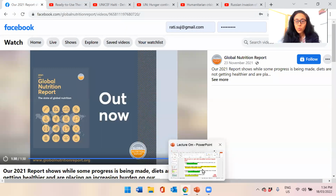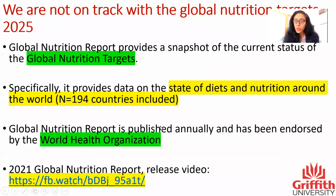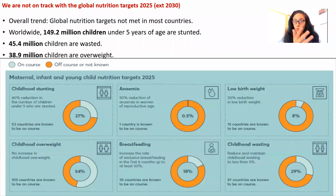All right, so I hope this was a good snapshot, a good overview about the Global Nutrition Report. And of course, in the coming slide, we'll be looking at the Global Nutrition Report a bit more in detail. All right, so yes, as the video was saying, what is the overall trend? The overall trend is indicating that most of the countries are not meeting the global nutrition target. We are not on track, and we are not confident that we will be able to meet this target by 2025 and therefore the extension to 2030.